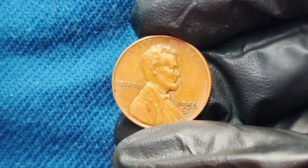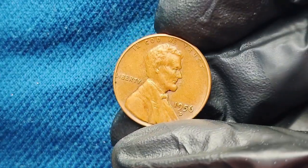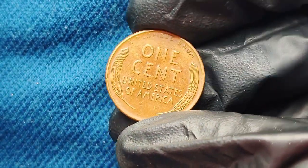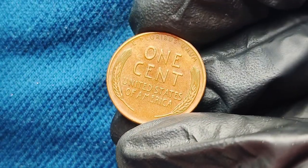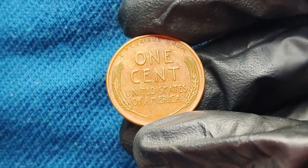Because every time a new collector looks closely at their coins, every time someone picks up a magnifying glass, every time a forgotten jar of wheat pennies is opened, the suspense builds. Could the next discovery come from you? Could the next $1 million penny already be sitting on your dresser right now?